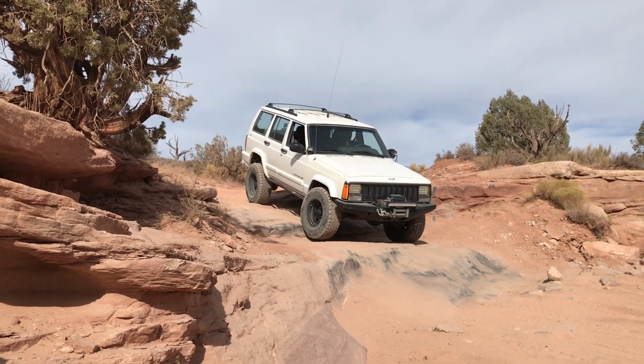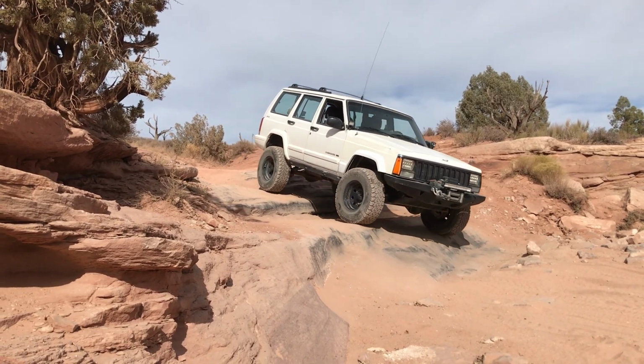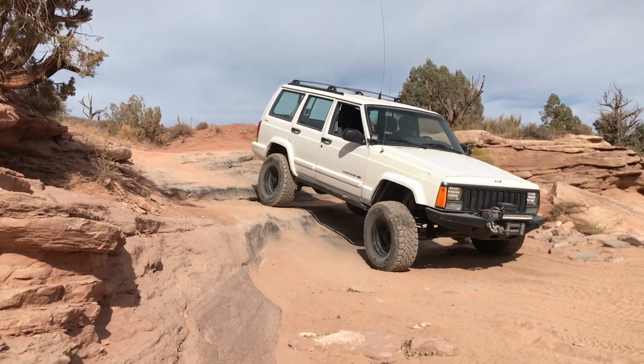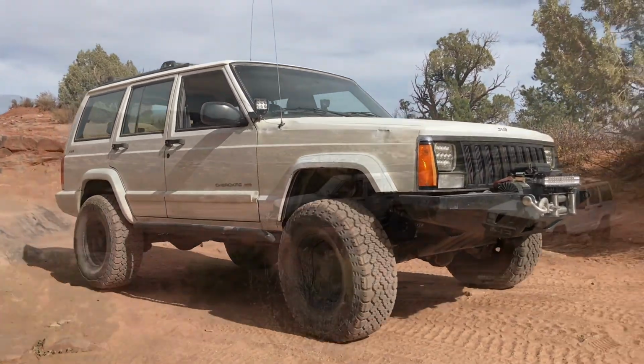Pick that wheel off the ground. Be a tricky spot to get back up, but just let it fall down.